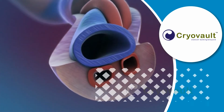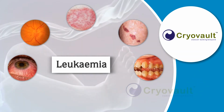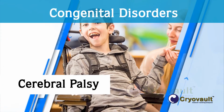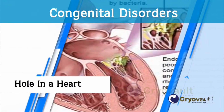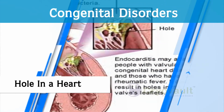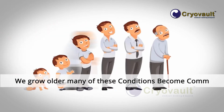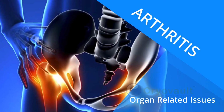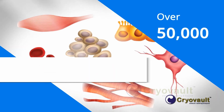Cord blood stem cells are used to treat nearly 80+ blood-related disorders like leukemia, anemias, thalassemias, and autoimmune diseases. Congenital disorders including cerebral palsy, autism, hearing loss, and hole in the heart may also be treated using cord blood stem cells. Wow! Indeed, and as we grow older, many of these conditions become common, including degenerative disorders such as arthritis and organ-related issues. So the need for stem cells may increase over time.